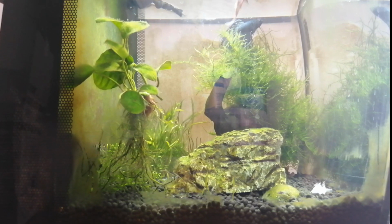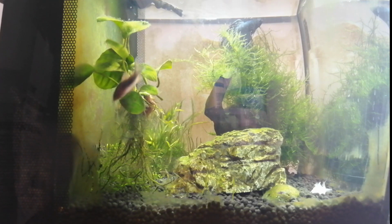Make sure you're feeding your Betta high quality food. Low quality food can increase how stressed your Betta is, which in turn can make it more prone to illness. Use a filter in your tank to help cycle the water. Just make sure that it's not too powerful and going to stress your Betta out.